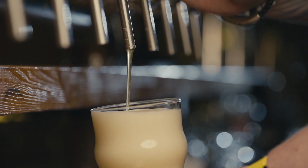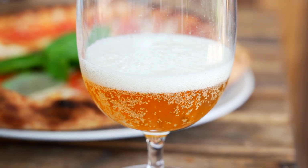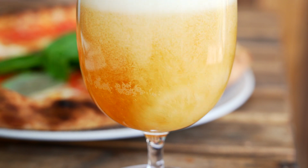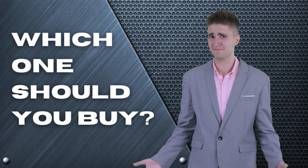Get ready for the convenience of a brand new Kegerator. They're amazing devices for keeping your favorite bevs cold all summer long while allowing you to effortlessly dispense beer in seconds. But which one should you buy?